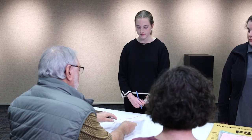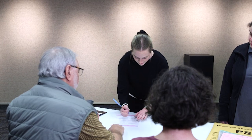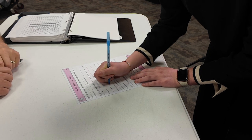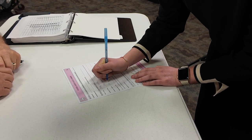If a voter requires assistance because they are unable to read, the voter's assistant should complete and sign Section 2 of the voter's assistance form. The voter should sign Section 3, and you should complete Section 1.